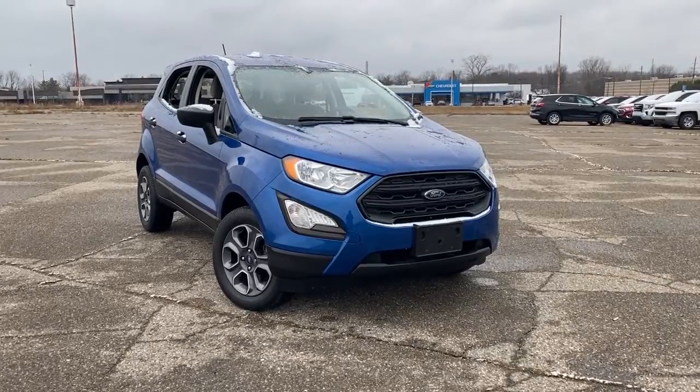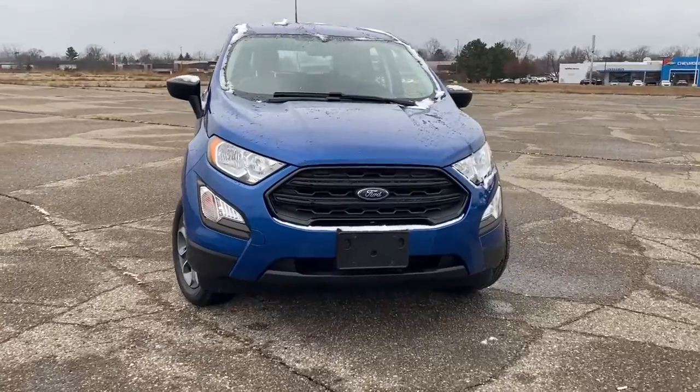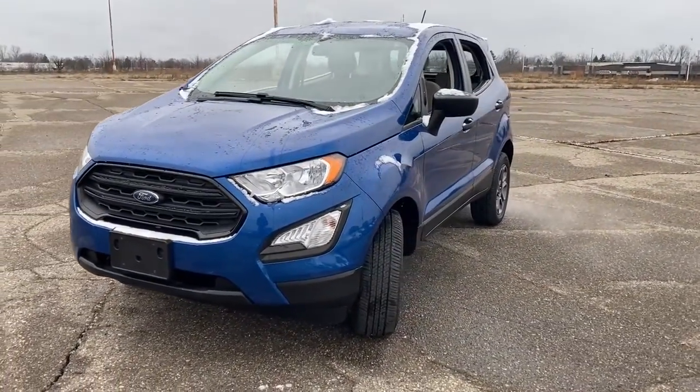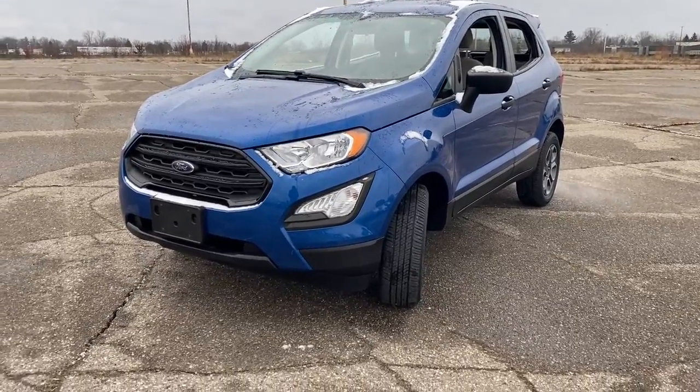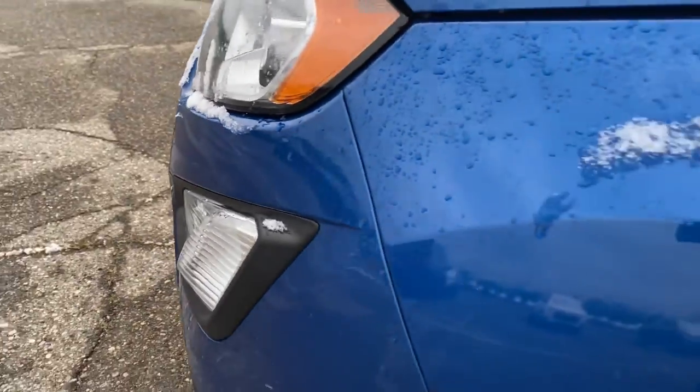Get into a car with value. 2019 Ford EcoSport, with less than 35,000 miles. Here's a Ford EcoSport, the small SUV that's big on technology. Passenger friendly, maneuverable, stylish, and great for hauling cargo. It's an ideal family car.